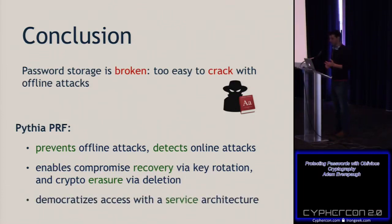And finally, because we're using a service architecture, this should be accessible to more than just people with lots of technical infrastructure. If you have some service providers providing Pythia services, you can imagine a whole range of people with different technical sophistication being able to gain the power of this strong cryptography. And with that, thank you for your time, and I would love to hear your questions.